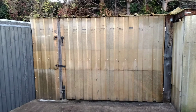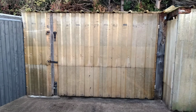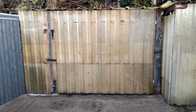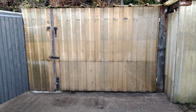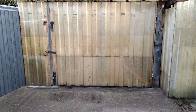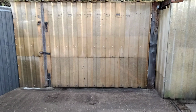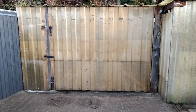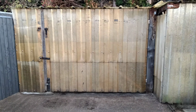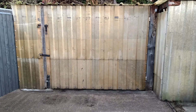So if you wanted to have a look to see what this looked like previously, then I'll drop the video in the card at the top of the screen or on the end screen for you to watch. But we spent all last weekend clearing all this up, going to the tip, taking the pallets up to the allotments. The pallets disappeared within a day, and then our new compost bins and a fence. I might show you next time I do a video up at the allotment.